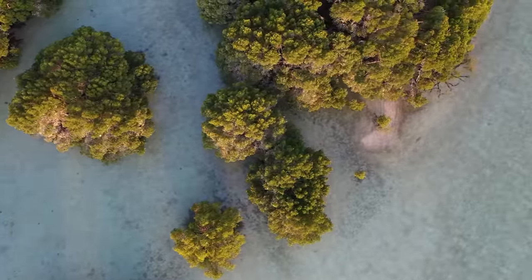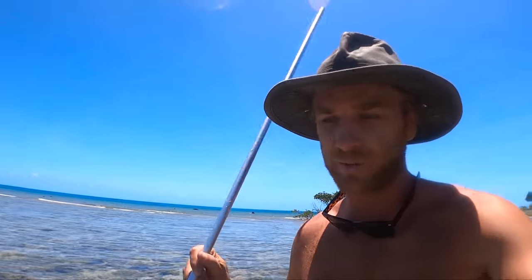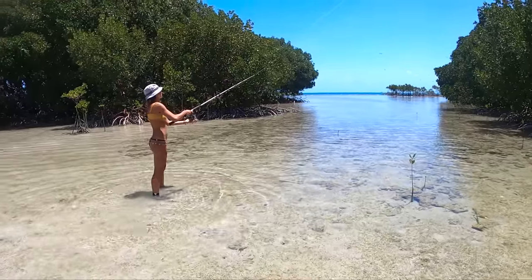Drone yesterday, we spotted this island. It's got this mangrove crack running through the middle. It looked absolutely incredible. We had to come out and explore. So we've got a hand spear, Fran's manning a little popper rod. We're walking through the shallows here. The key species we're looking for are mud crabs, mangrove jacks in the shallows, and doing our best to avoid crocodiles. But let's see what we can find.